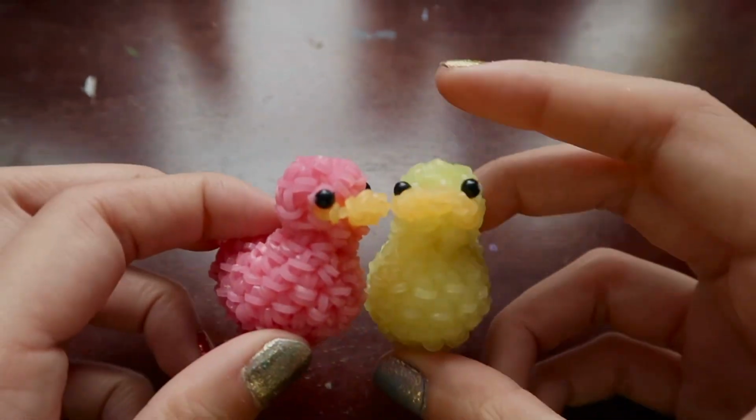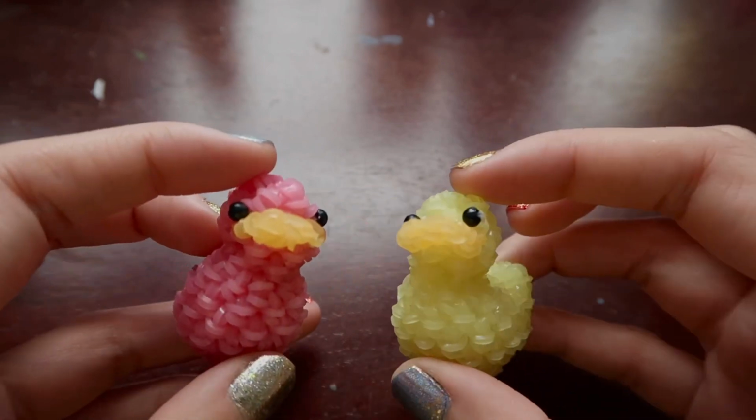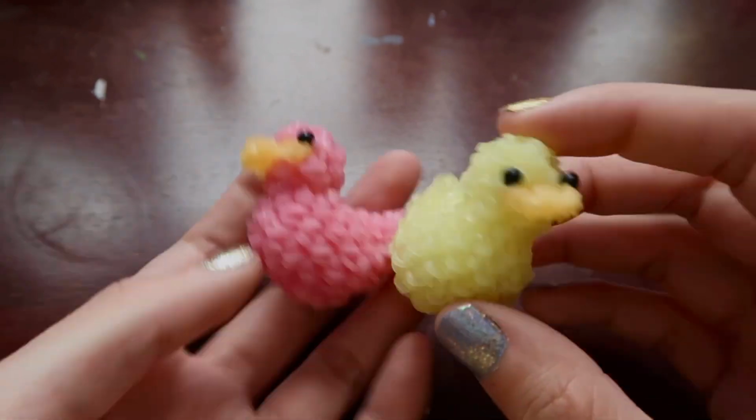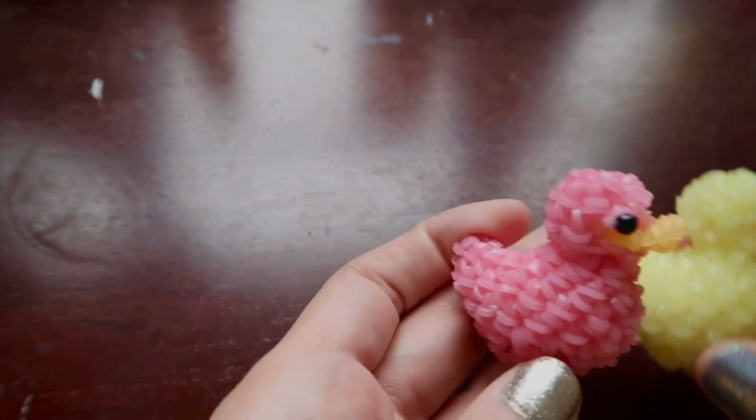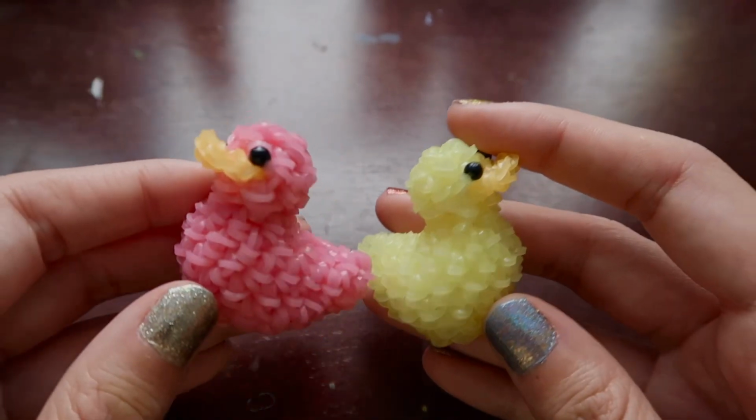We just had all different sizes of duck this year, I swear, because I also made my mini ducks this year, which are significantly smaller than my regular ducks. But these guys also came to Europe with me, so they've also traveled the world, I guess. But yeah, they were a fun design.